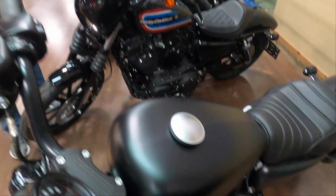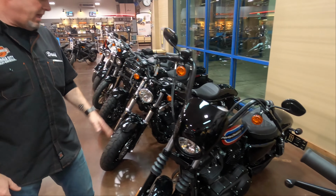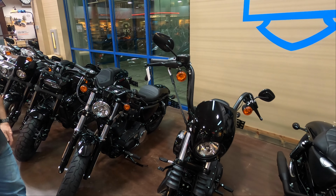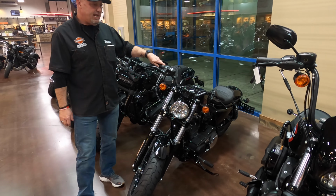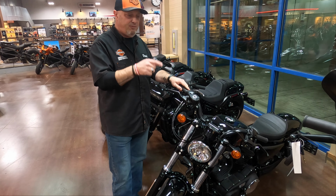We also have this 1200 Iron, and this paint scheme was actually on the bike last year, so really not a whole lot of wholesale changes there. But the riding position on the 1200 Iron is just fantastic. It's so popular because it's a really comfortable ride. This is the 48. Now they dropped the Roadster out of the 1200 lineup this year, but they still have the 48 and the Iron.